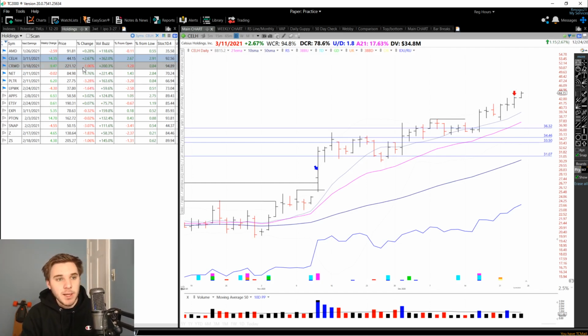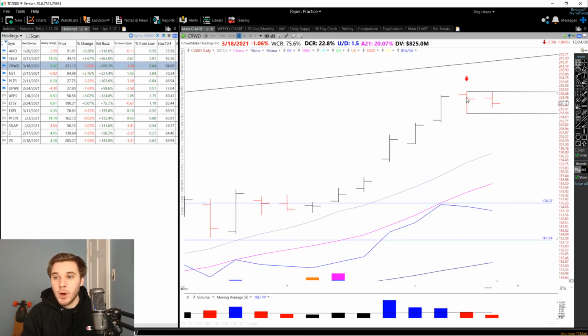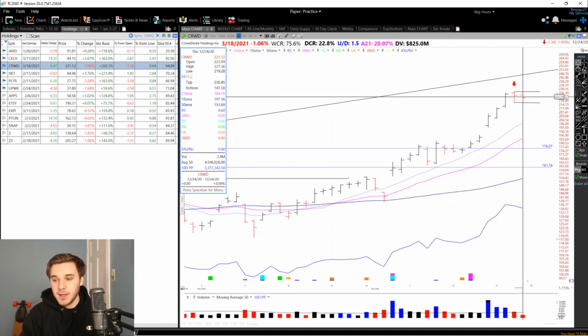So that is CELH, and next up we've got CrowdStrike, which I sold some into strength on this open. I saw that in pre-market it was up 3, then 2, then 1%, and I decided to take 1/2 of my position off at the open, and it had nice recovery after it pulled back constructively. It looks like this is in high demand. You can see these down days are in lower volume, even though this obviously is a half day here.